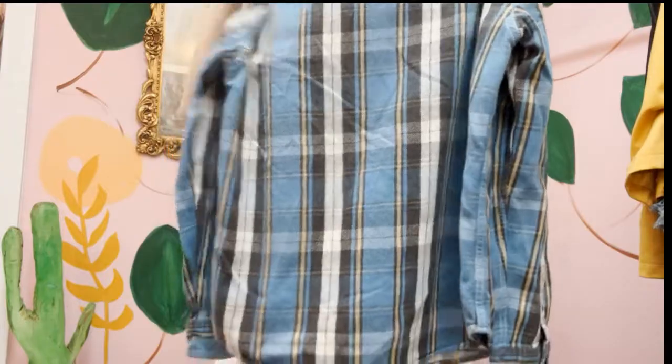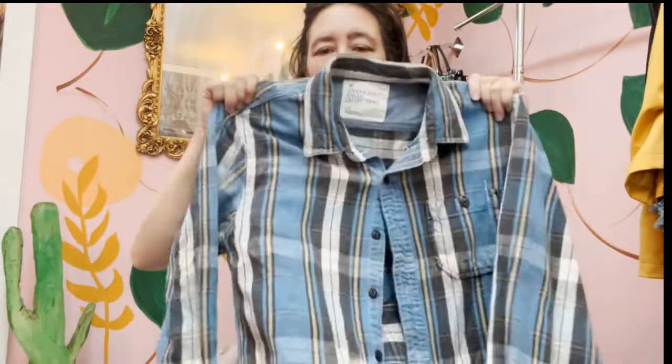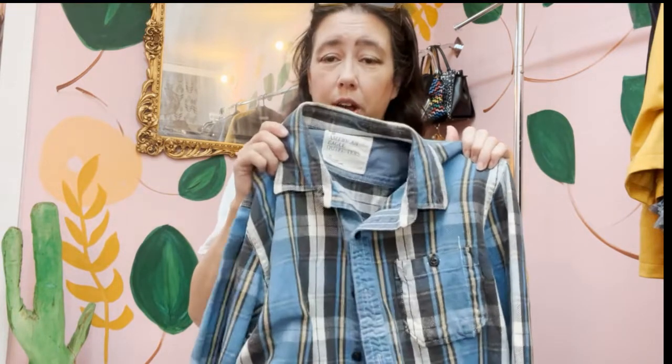And I love the blue collar. It does have a little bit of bleach stain there. That's okay because flannels are grunge. So for the right person, make sure you notate that. I will use the word grunge in my listing, and the right person will find this and not care that that little bleach stain is there. As a matter of fact, it'll be an added bonus for somebody.